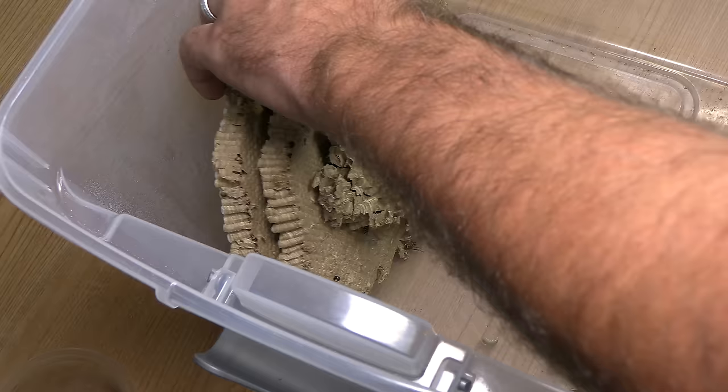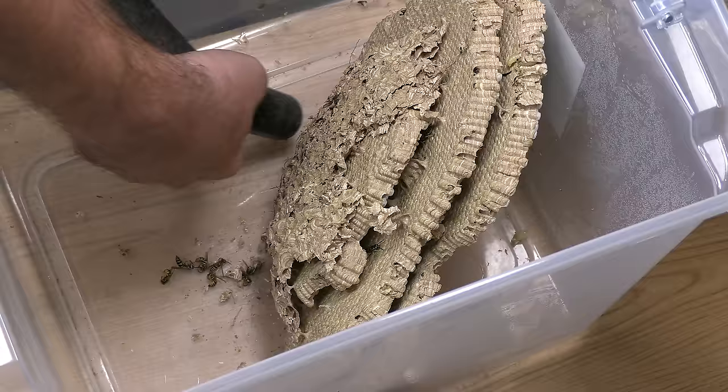See some dead adults on the bottom there, met their demise from the humidity or the stale air inside that container.